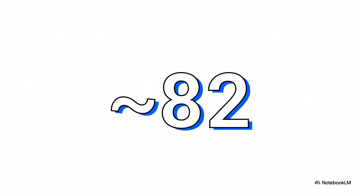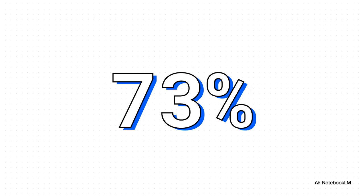During those 3 hours, you'll be facing down about 82 questions. And these aren't just simple recall questions. They're designed to make you think and apply your knowledge across that whole pen testing lifecycle we just talked about. And here's the magic number, the one that really matters. The passing score is 73%. That's your target. That's the line that separates the folks who know the material from the ones who have truly mastered it.